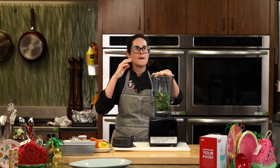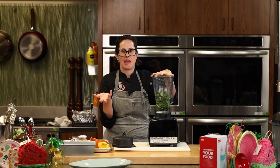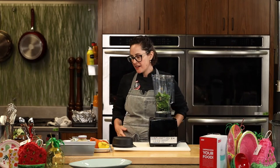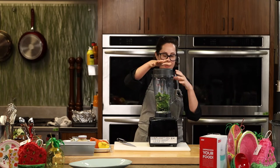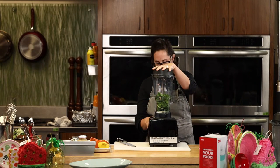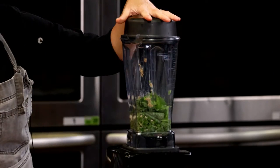When people think of oregano, they think of spaghetti, right? Pizza, right? But this is so bright and vibrant. It's the unsung hero. All right, I've got our blender on low. I'm just going to blend all these herbs up real quick. And I'm going to add in our olive oil.